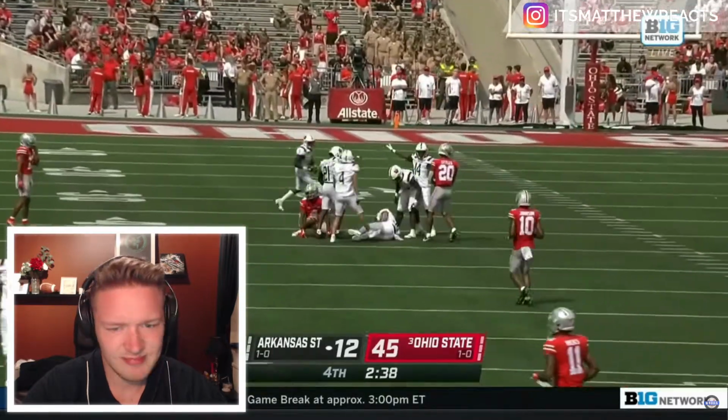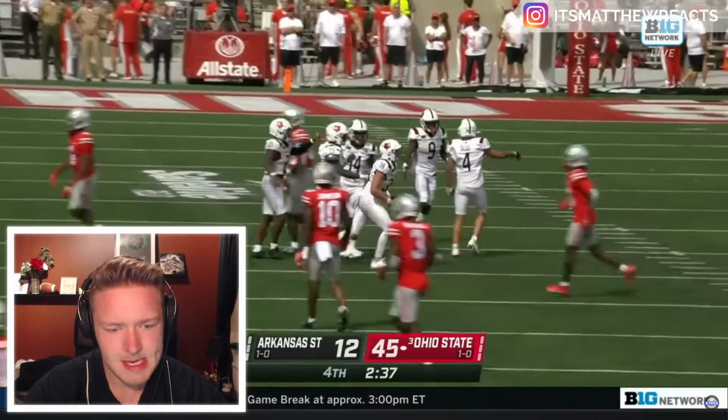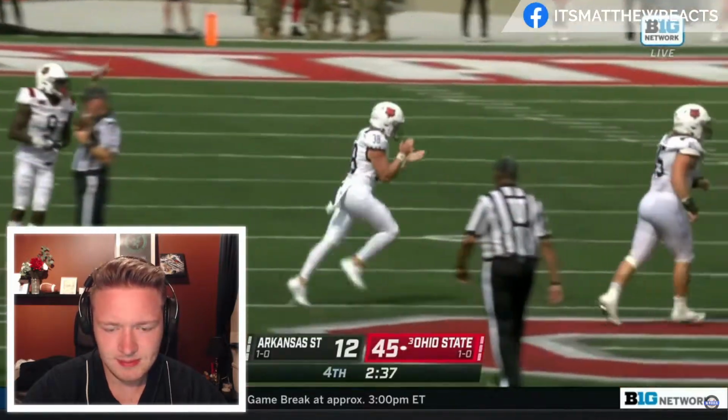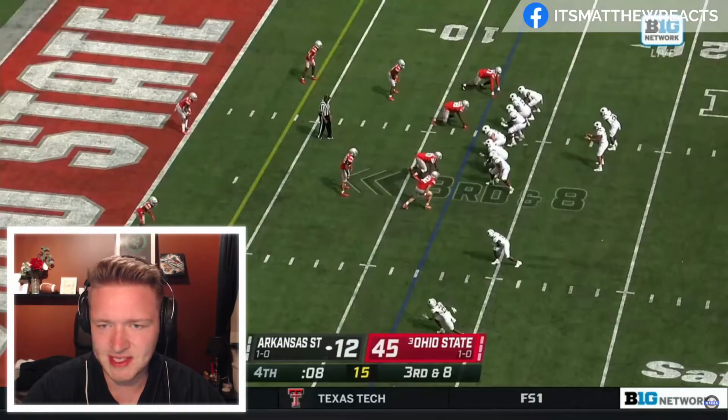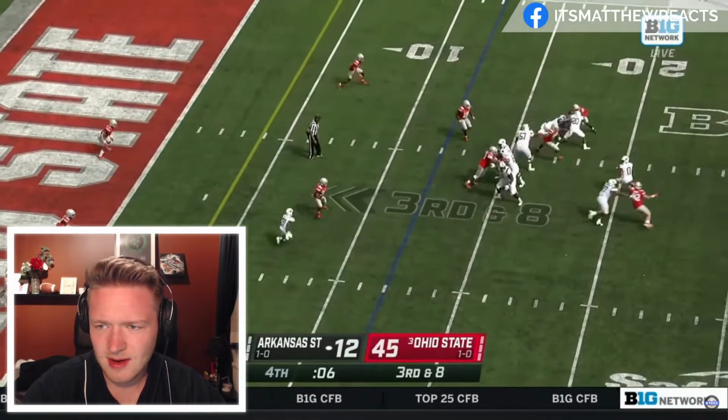And is this a recovery? Did that hit an Ohio State player? It did. Wow. I don't think there's going to be a comeback. And it's a turnover. I think it's too late. 8 seconds left. Come on!